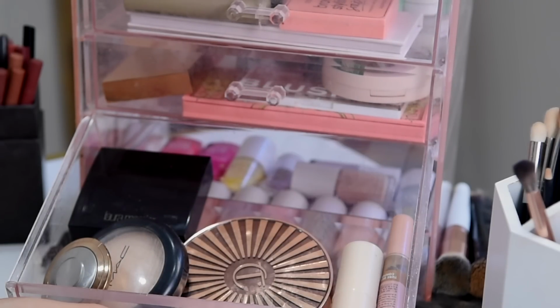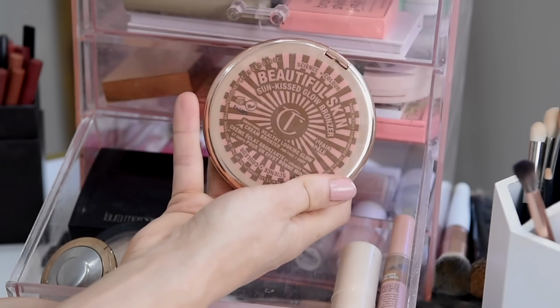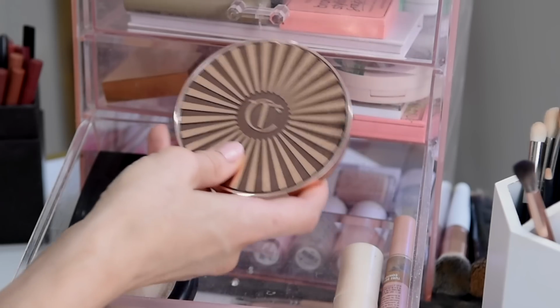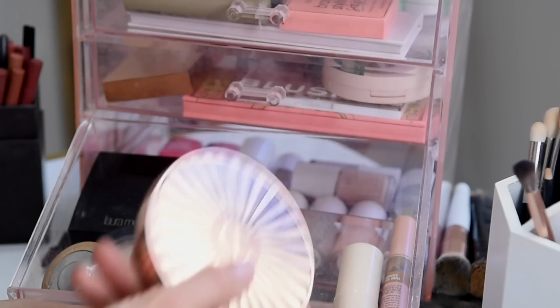Really love this one. I pulled in my Charlotte Tilbury Cream Bronzer, one of my favorites. I really do love this stuff. I have the shade Fair. I really love this. It's pricey, but you do get a ton of product. I was surprised when I calculated out price per gram that this was not that much more expensive than some of my other high-end bronzers.